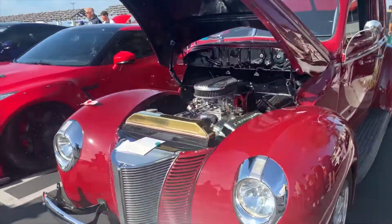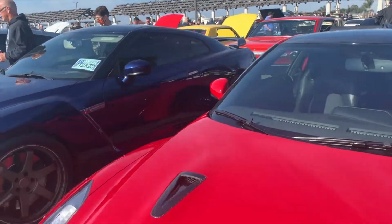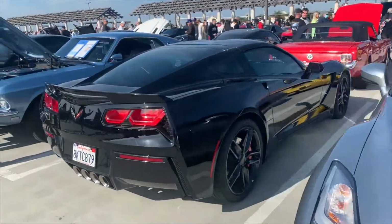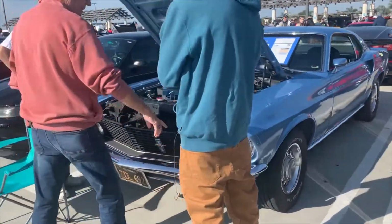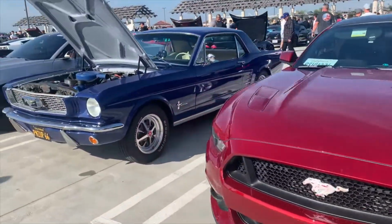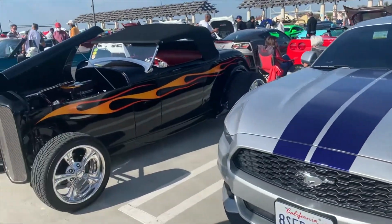This is nice too, isn't it? Ford Hot Rod, very cool. R35. Next to another row of R35s through here. Check it out. Corvette. Mustang. Another Mustang through here. And yet another one. And then back to an earlier one with an inline 6. That's nice to see. How cool. Another Mustang there. Cool looking 32 here.